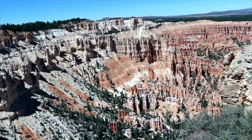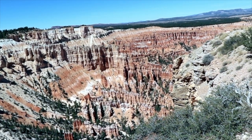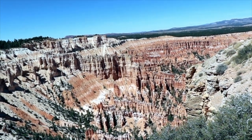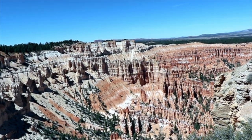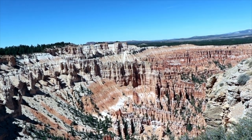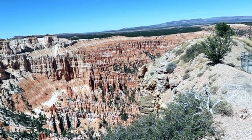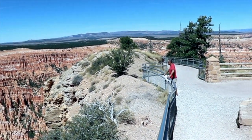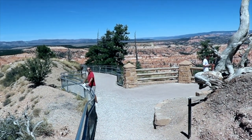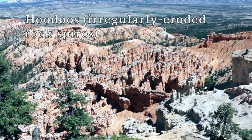Well, this is the view from one side of Bryce Point. And I'm thinking that point right over there was the last outlook. Just gives you a little different perspective. We'll go over on that side and see what it's like. View of the hoodoos from the other side of Bryce Point.